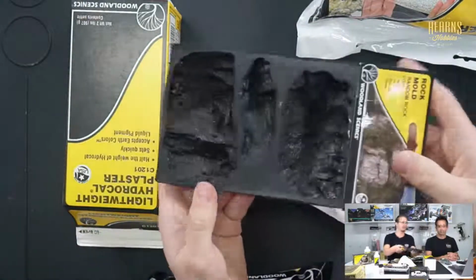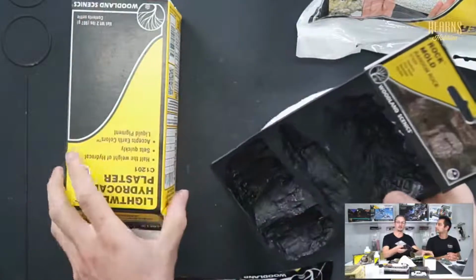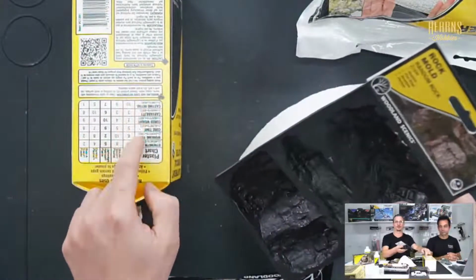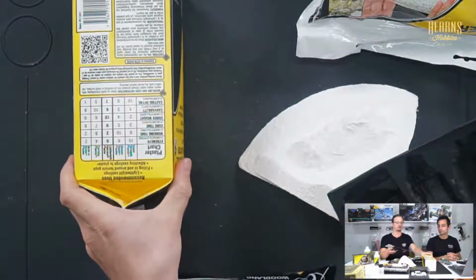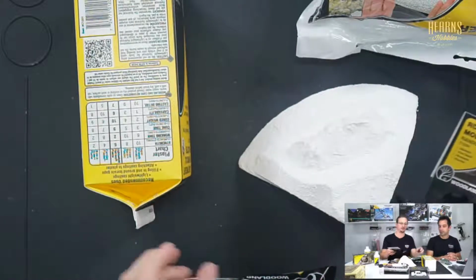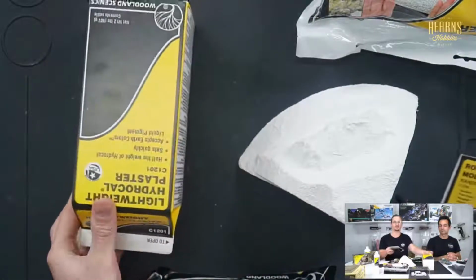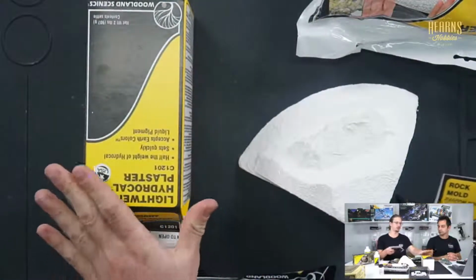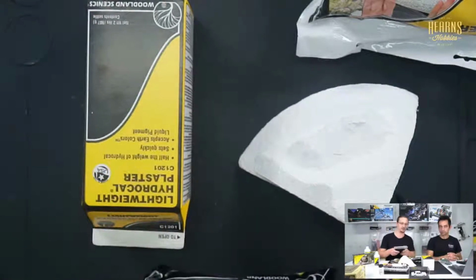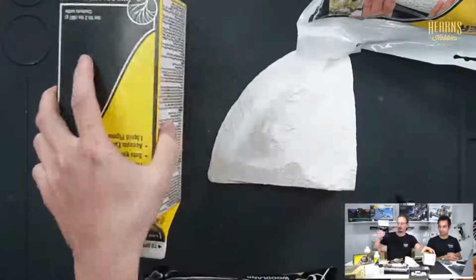So you just mix the plaster with the right ratio of water, and they make a big range of plaster for different applications. And this chart on the side shows what plaster is best to use for what job. Yeah, strength and weight. In this case, we'd be using the lightweight Hydrocal plaster, which is ideal for a situation where you want medium strength, but you want a nice lightweight scenery base. So that's how you create something like that. I'll put that aside for now.